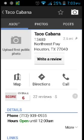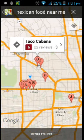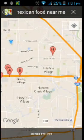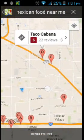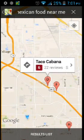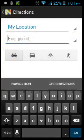I want to find out exactly where it is. I hit the map right here, and it gives a location of all the ones in the area. The little blue arrow there is my current location, and these are the locations of the ones in the area, and the one I chose is this one right here. Now, I want to click on a little sign right here, the directional sign. That's where you can get your directions and navigation. But I'm going to go back.